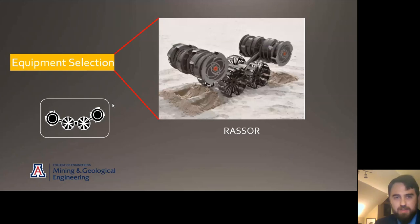For our equipment selection, among a wide and ever-growing selection of autonomous rover designs for extraction purposes, we believe the RAZR design is most synergistic with our planning system. RAZR stands for Regolith Advanced Surface Systems Operations Robot and uses spinning hollow bucket drums that are able to both collect and store regolith. Due to a net zero reaction force system, the lightweight rover can work in zero gravity conditions.